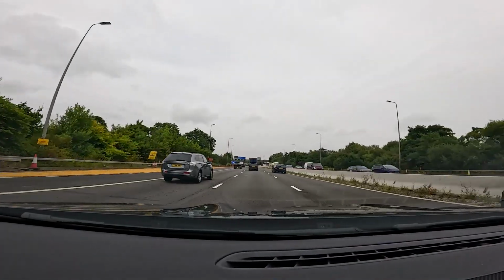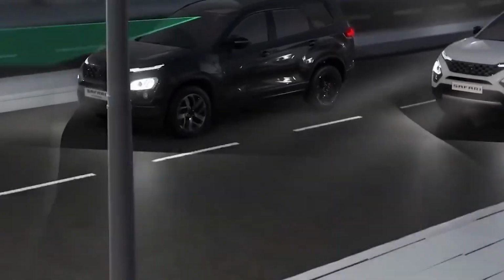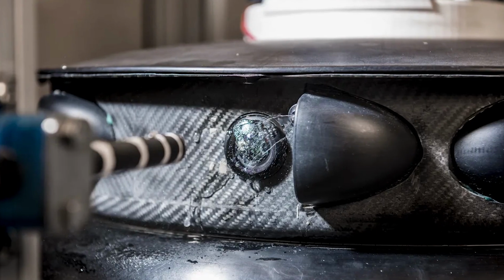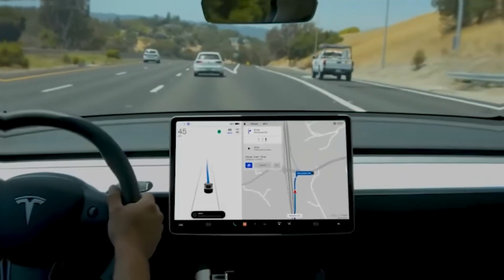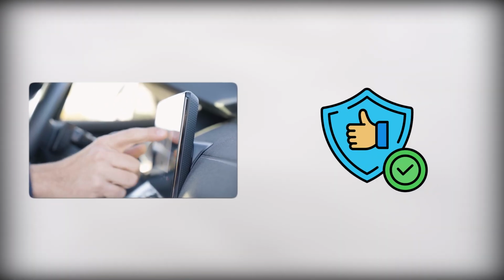Most drivers already know how to stay in their lane. We use real-world instincts and split-second decisions. Meanwhile, the computer reacts to lines, shadows, and guesswork. Even a minor fender bender can knock cameras and radar out of alignment, turning a simple accident into an expensive recalibration nightmare. Dirt, snow or bugs on the sensors can cause erratic behavior that's more dangerous than helpful. These systems don't just distract, they add unnecessary complexity and chip away at your car's long-term reliability.